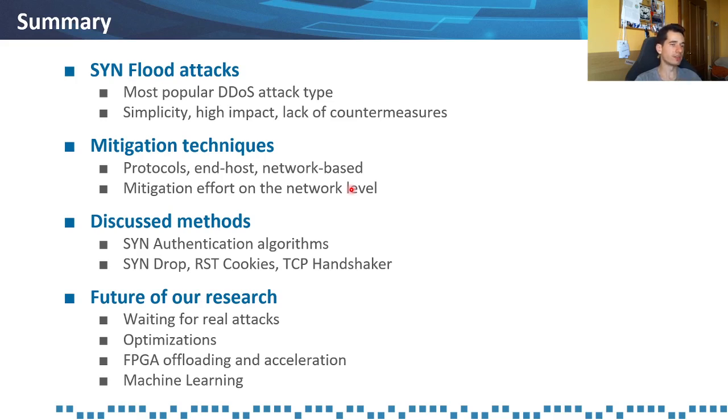Okay, so to sum it up, this presentation discussed SYN flood attacks. As we found out, the SYN flood is the most popular attack due to its simplicity, high impact, and lack of countermeasures. We discussed several mitigation techniques, and more precisely, we tried to mitigate the attack on the network level. We discussed three methods: SYN Drop, reset cookies, and TCP Handshaker, which can be used on a live network to mitigate the attack. Each has some advantages and disadvantages.